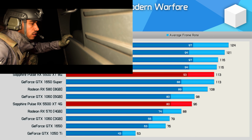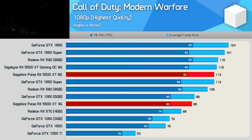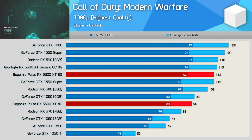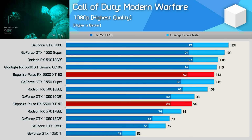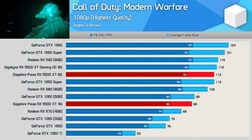Here we see that Call of Duty Modern Warfare is very memory hungry, even at 1080p, though we are using the highest possible quality settings. The 4GB 5500 XT still averaged an impressive 96 FPS, but even so that meant it was 15% slower than the 8GB version, as well as Nvidia's GTX 1650 Super.